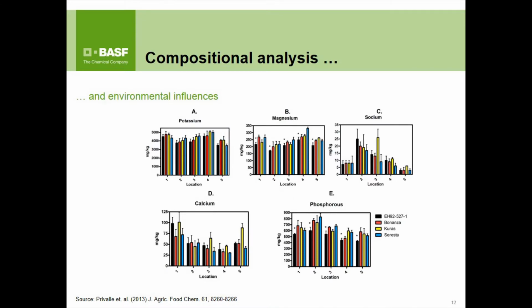This is another example where we look at the environmental influences for one particular variety and three reference varieties at 5 different locations, and 4 different minerals. The tuber is grown in the soil, hence you have uptake of minerals, and we wanted to understand if the effect between those varieties is larger than that which comes from the location. And for the different minerals the reaction is very different. You might have a situation where the varieties are all very close and the location doesn't have such a significant effect. For sodium, for example, you have a dramatic difference with regard to the locations, but also that one variety reacts very differently versus the other varieties to the environmental influences at this location.